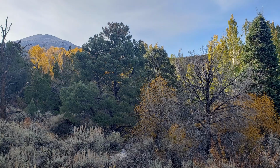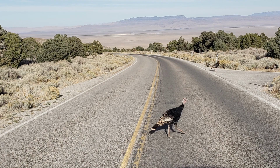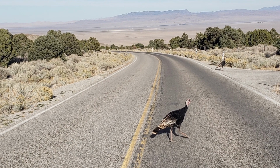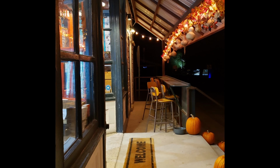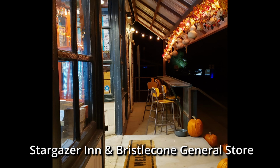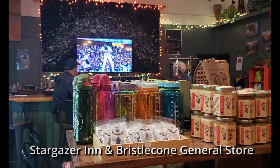There were bright spots of the yellow cottonwood trees. And on my way out of the park, caught some wild turkeys. Back to the Stargazer for the night and hung out at the Bristlecone General Store with others to watch the World Series.